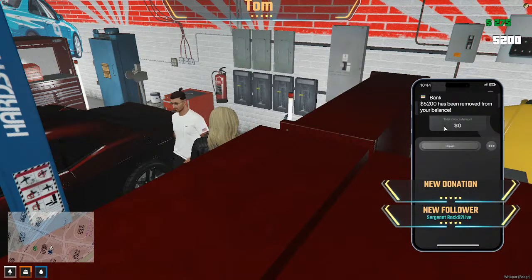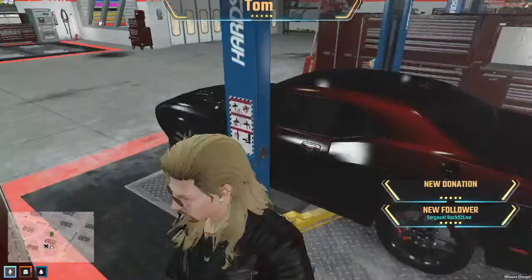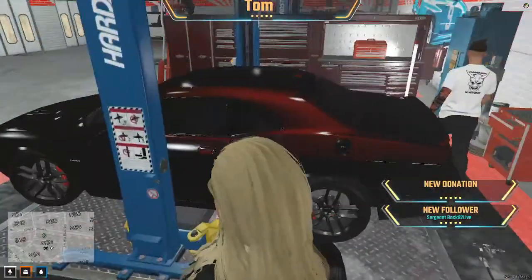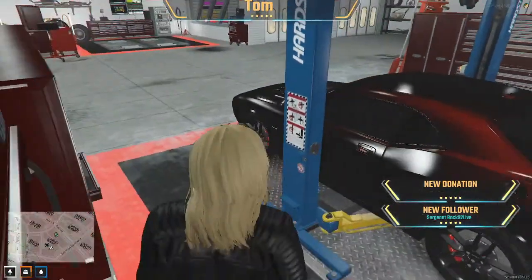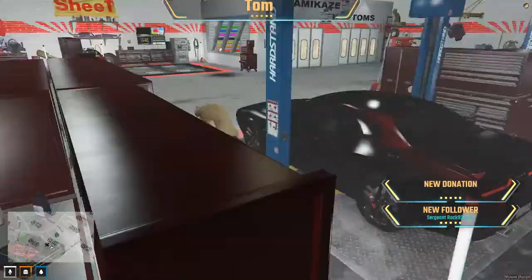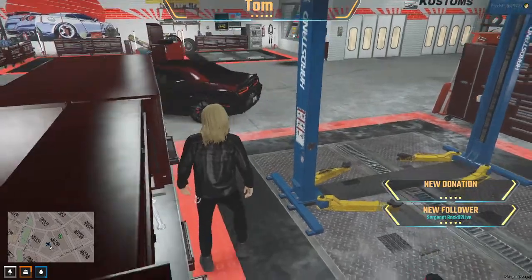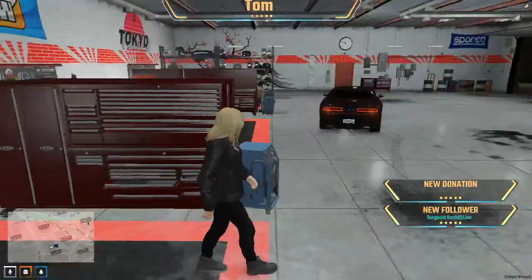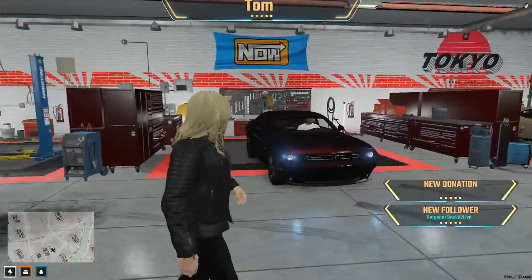Pull this into the next bay over, I'll give it a good wash for you. Alright, I appreciate that. If I can get in the damn thing. Uh-oh. There we go. Harder than a goddamn rock.